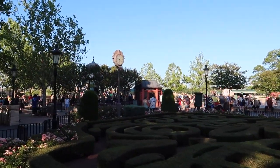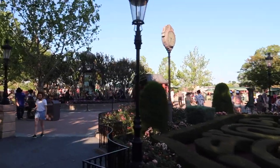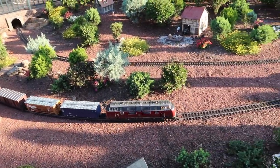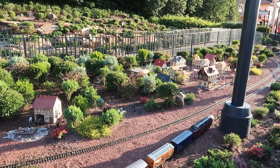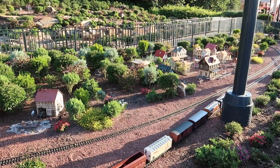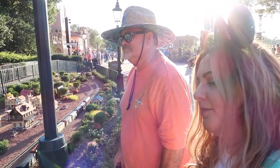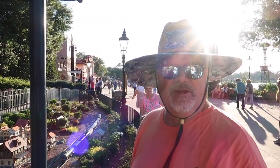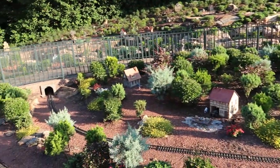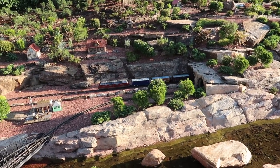We're making our way out of France. We just ran into Max. That was so cool. And who knows where we're headed next? World Showcase provides, right? Oh, one of my favorite spots, watching the trains go by. So good. We still got Flower and Garden Festival flags up in the center of town. They're still celebrating, too. Backyard aspirations, possibly? I got this in my backyard. This would be awesome. The best train layout I've ever seen, to be fair.